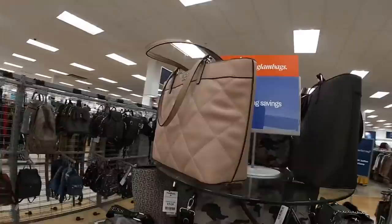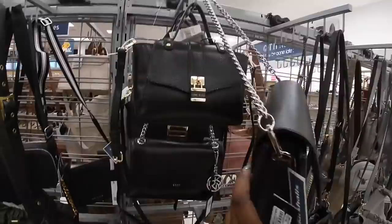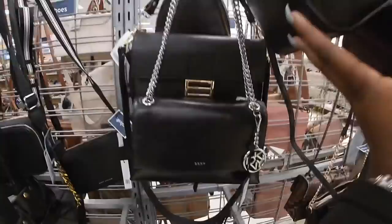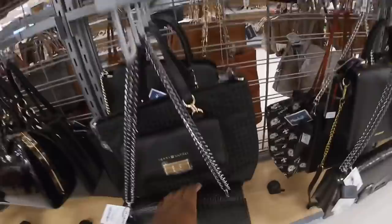Let's see, the black ones, the MVM, $25.99. The Anne Klein, $30. DKNY, this one is $50. Another Marc Jacobs Guess. The cute Tommy Hilfiger.